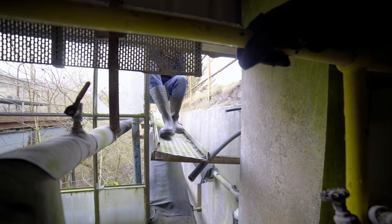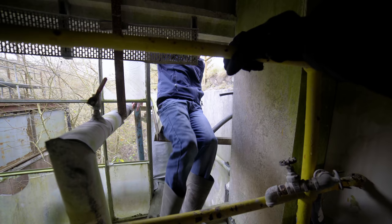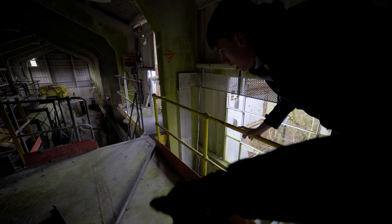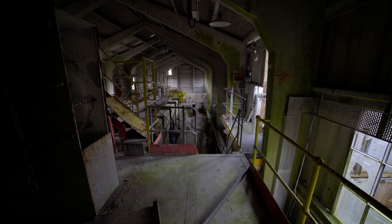That's not too bad, is it? It's all right, isn't it? Just watch that you don't catch your clothes on that thing above, because I did. Okay, piece of piss. Well said. Not sure about this floor, so I'm going to hold on to a few things. But, yeah. Let's get my light down to see in the dark a bit more.